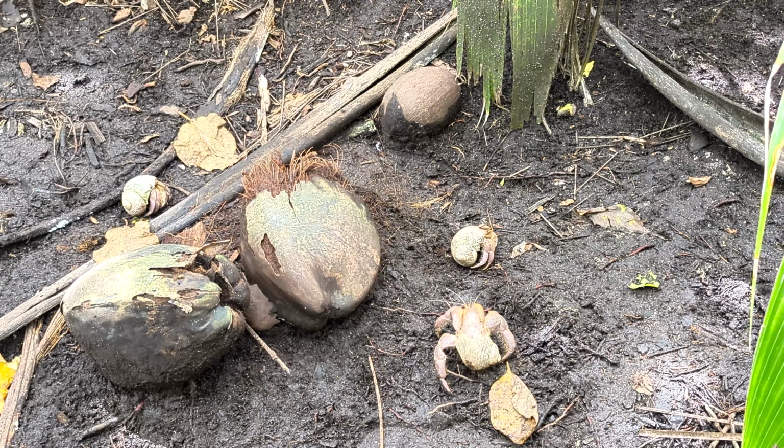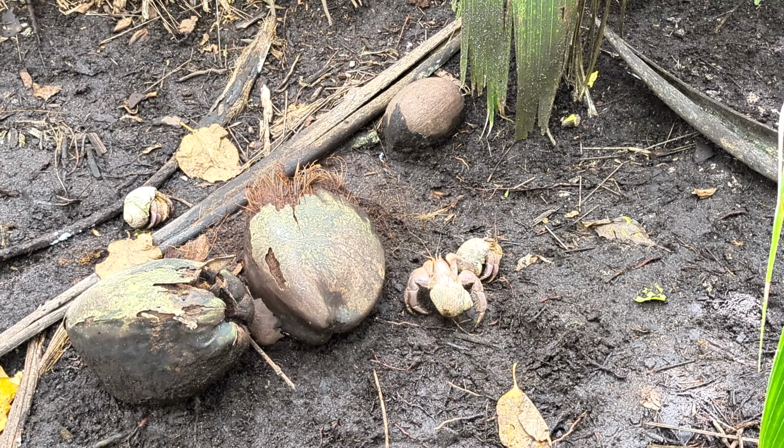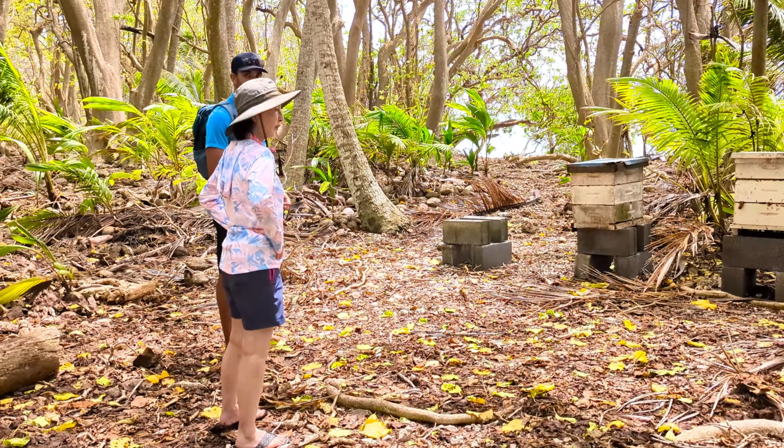Oh, swap it. So the smaller one, wow. The bigger one will go to the first one, and then the next one to the second one. Oh, I see. Etc., etc. You have how many beehives?